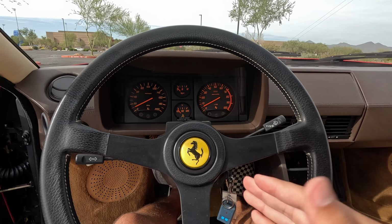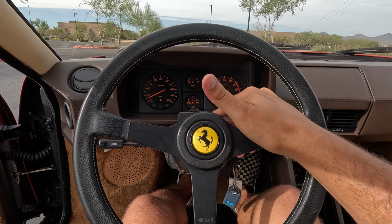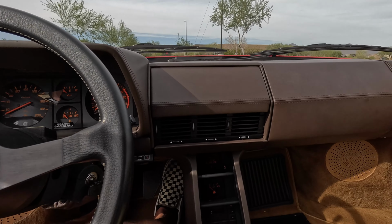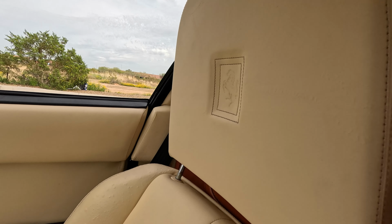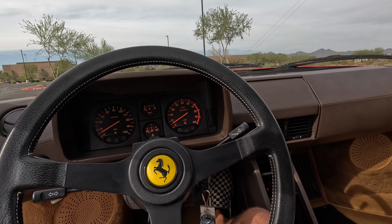And of course, I have to do it. The horn in this car sounds hilarious and is iconic. That's great. So that's a quick look at the Testarossa. It's a great looking interior with lots of cool features, and it's just a phenomenal car to really experience no matter where you're looking, even in the back, with the Cavallino Prancing Horse branded headrests as well. It's a beautiful car on the inside as well.